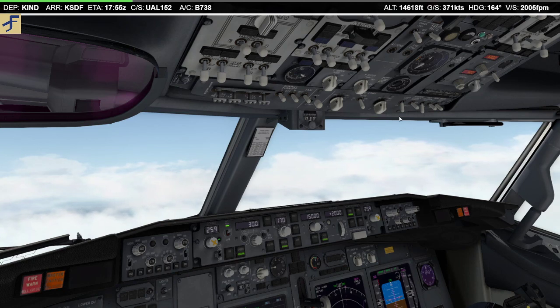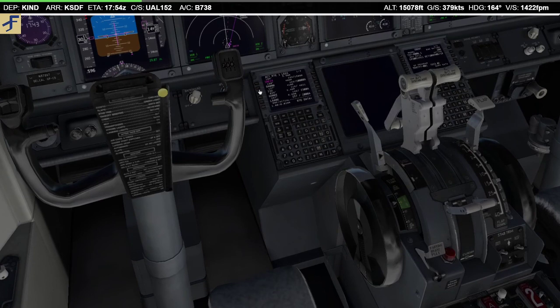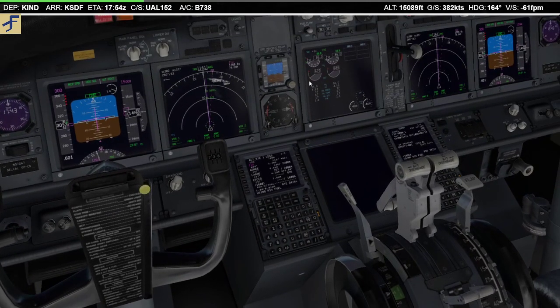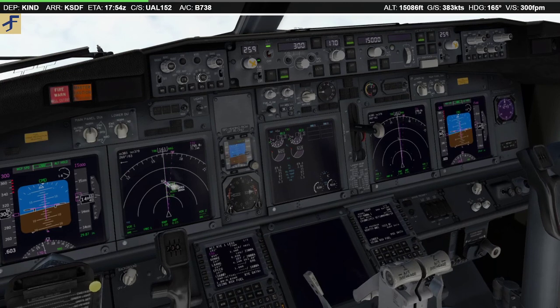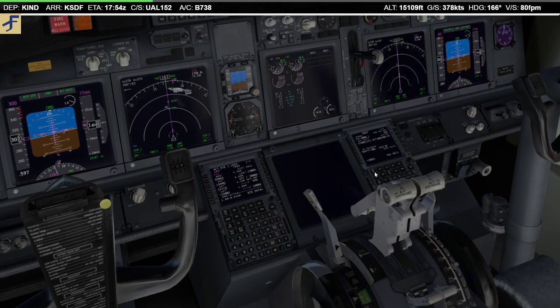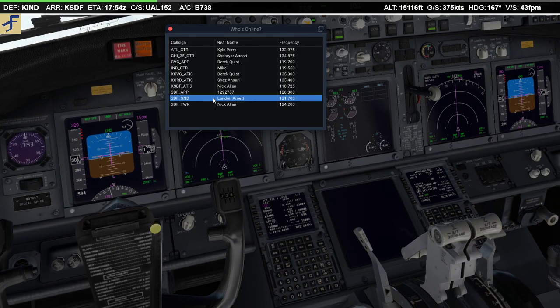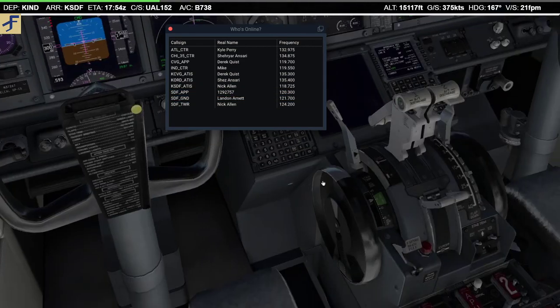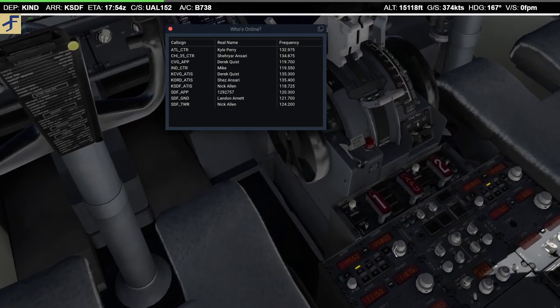United 152, proceed direct to Louisville VOR, India Uniform. Alright, proceed direct to Louisville VOR, United 152. Uh oh. There we go. Legs, Louisville. LNAV. Using reserve fuel. Might be expected. Indy Center, Southwest 965 with you, flight level 320. Southwest 965, Indy Center, good afternoon. Squawk 6627, 6627. 6627 with the flag.